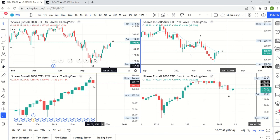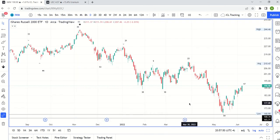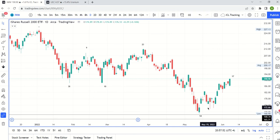And I called this out before. I'll zoom in on this daily chart. Unlike the QQQ and SPY, we did not make a new low. This was a higher low than this low. And then we made another higher low here. We got that little swing low. And now we've had a bullish outside day here.